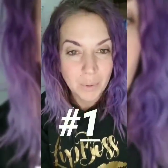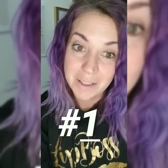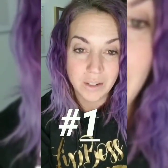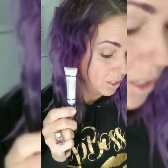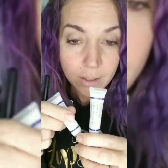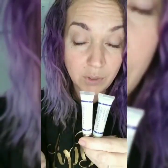So, tip number 1 is, when do you apply your concealer? Before or after your foundation? This can be a little tricky because it depends on what you're doing when you're concealing. Are you trying to color correct, or are you just trying to provide more coverage to a certain area? If you're trying to color correct, you're going to do it first. So for our green and our white, you would do these first.